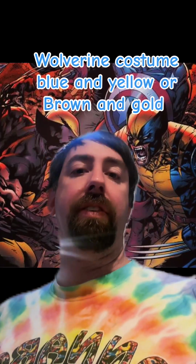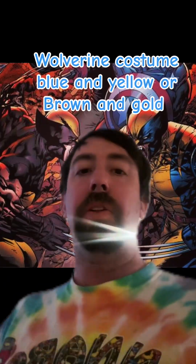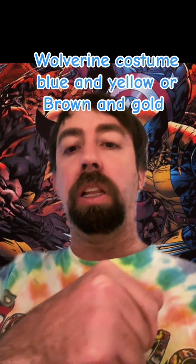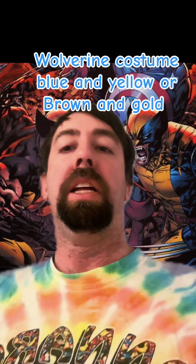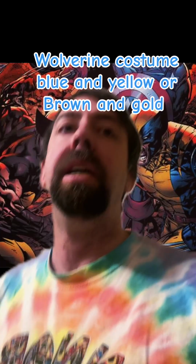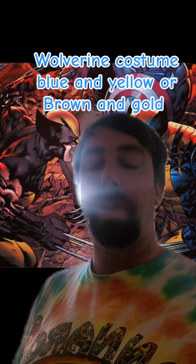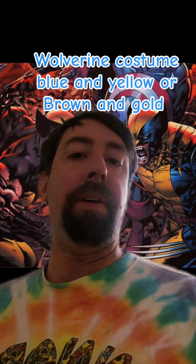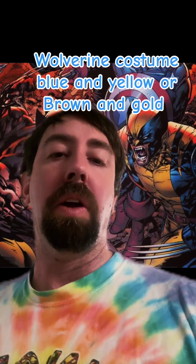I really kind of like both of them. I think the design is pretty cool on both. You get to see more of the blue on the side, and I like the blue gloves a little bit more than I like the brown gloves. But this is just me kind of spitballing about costumes. I really like both of them. Let me know what your thoughts are, and which Wolverine.